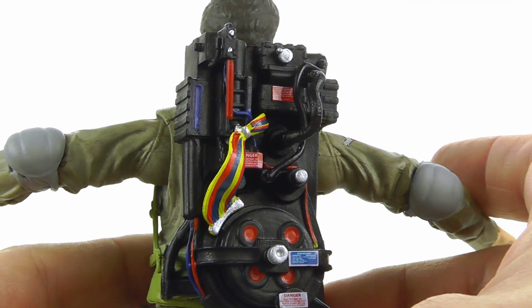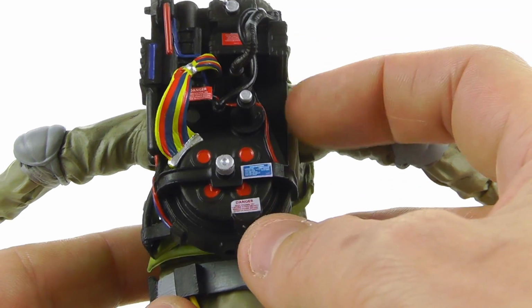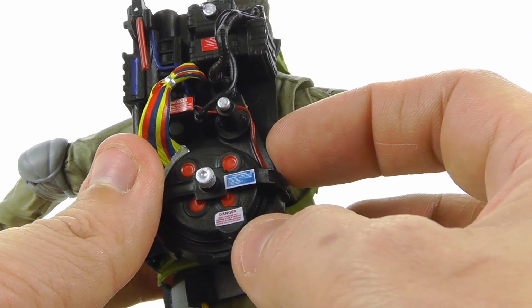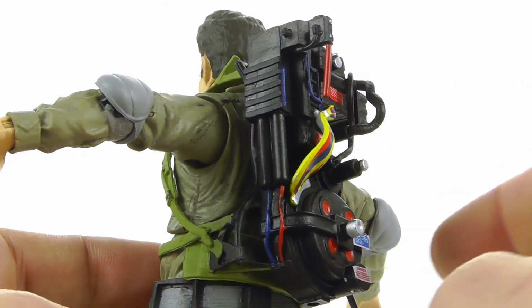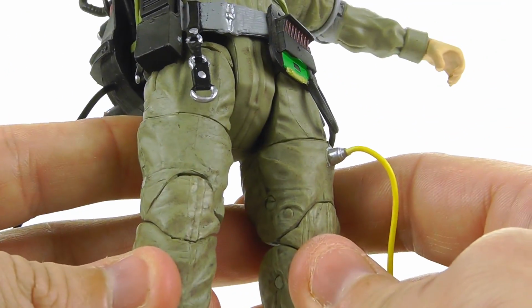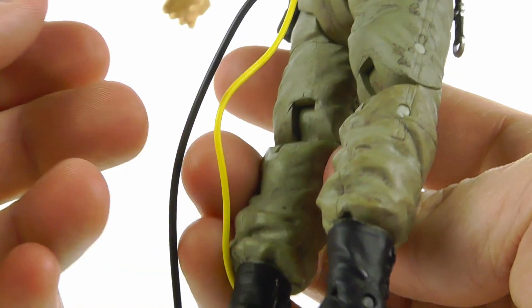Again, looking at the Proton pack, real nice detail on the back of that guy. It's almost like you can read these. I mean, you can make out that it says danger. I don't know if that actually says things, because I can't see it, but it does look really very cool. Real nice paint detail on there with the reds and the blues and yellow and things like that. Come down here again, you've got his jumpsuit with some real nice detail and good sculpting in there. I like the paint variation.